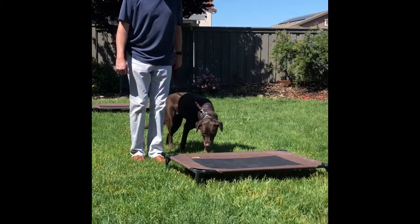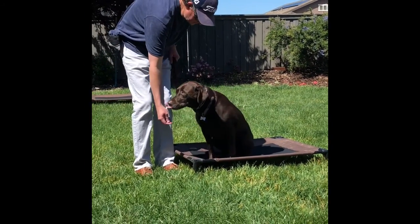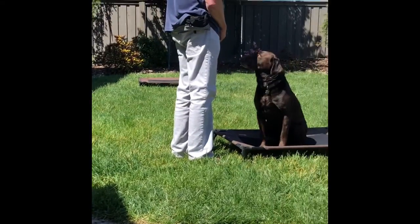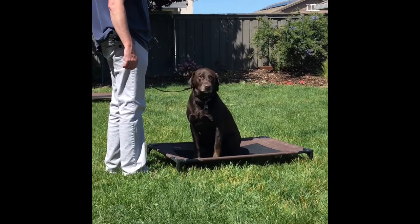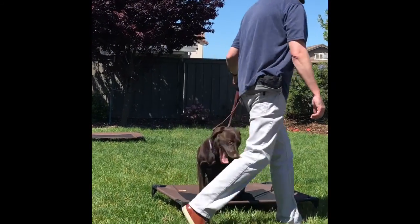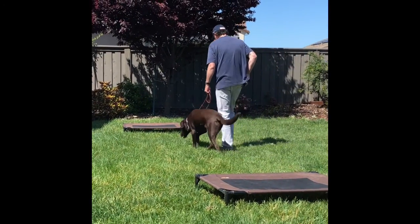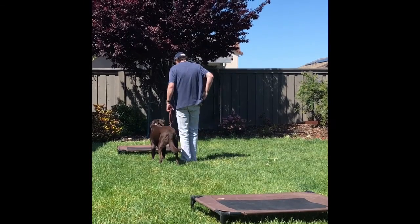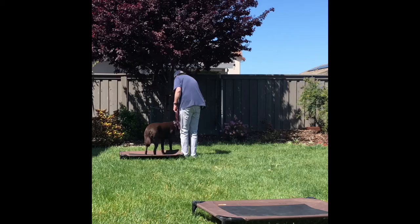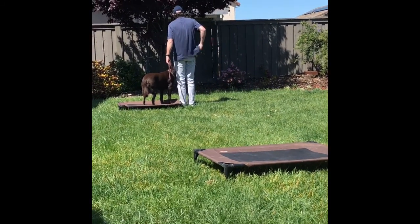So here again, I'm pausing, but now I'm saying place as we walk up onto the place board itself. So we're starting to pair the command of place with the act of walking up onto the place board. You'll still notice that I pause each time before going up on the place board, and before we start going, again, I use the command place. You'll also notice something subtle here. I start walking closer to the back of the place board, getting her used to staying on the board regardless of where I am in relationship to where she is.